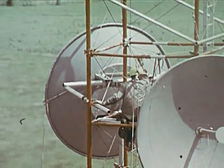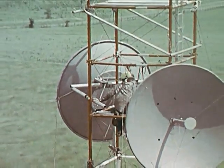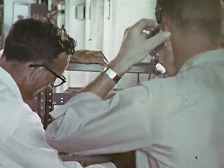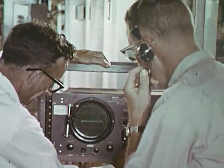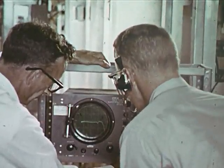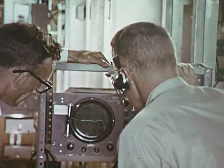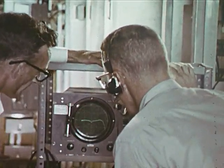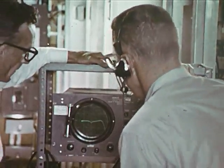The new microwave link will receive signals from adjacent towers some 30 miles away. Technicians pinpoint the incoming signal. Take it to the left. Left. Left a little more. Left. Easy. Whoa, he's right on frequency.